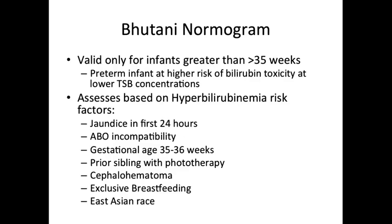The Bhutani Normogram is valid only for infants born at greater than 35 weeks. This is because preterm infants are at higher risk of bilirubin toxicity at lower total serum bilirubin concentrations. The normogram determines risk zone based on the following risk factors: jaundice in the first 24 hours, ABO incompatibility, gestational age 35 to 36 weeks, prior sibling with phototherapy, cephalohematoma, exclusive breastfeeding, and East Asian race.